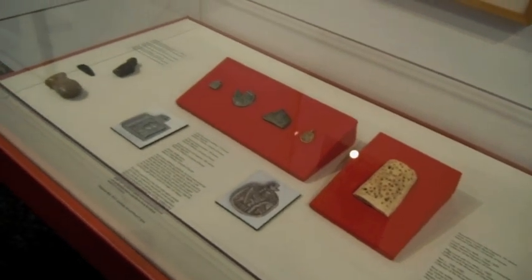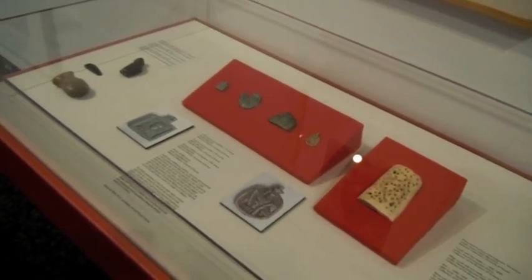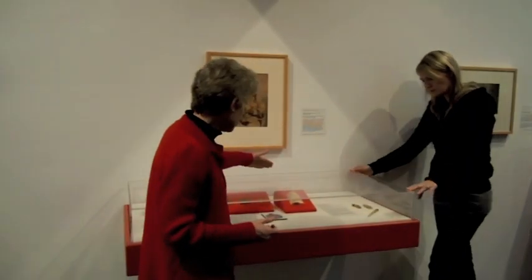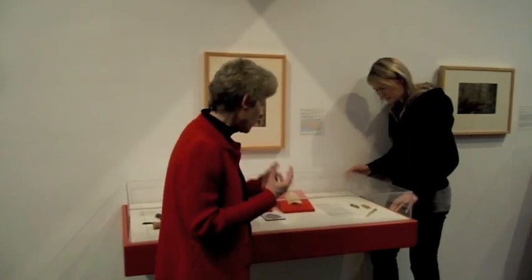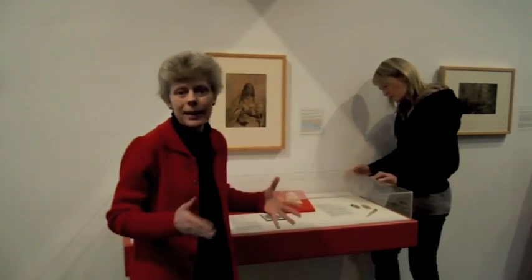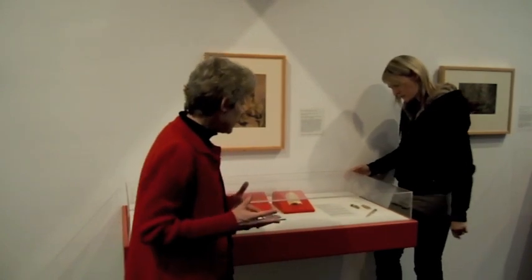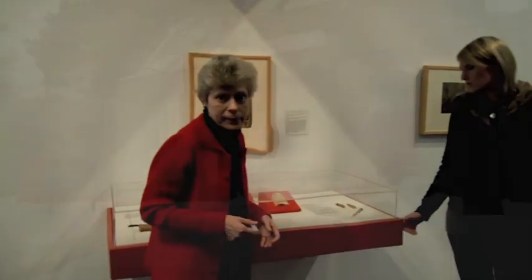There are lots of parallels in terms of the abstraction and simplification. And over here we have bone pieces from medieval Europe, and our First Nations peoples also worked in bone and made very significant objects, combs and so on, just like one would have done in medieval Europe. So it's very exciting to put these objects together in this single case.